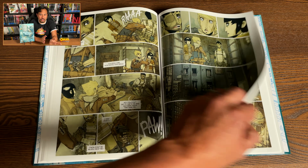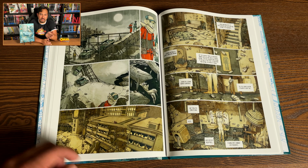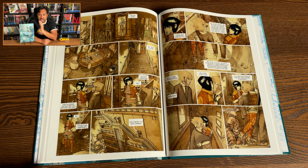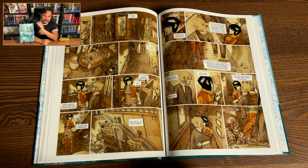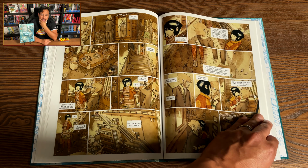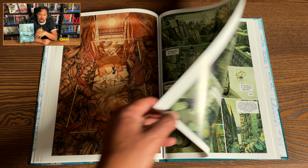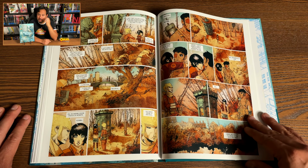Not all of them are good, not all of them are bad. There's just somewhere down the middle. And I think that's the way humanity is. The other thing I loved about this was the detailed artwork. While the characters themselves and the facial features don't really stand out to me, I think the backgrounds are some of the most beautiful backgrounds I've seen in a comic book in a long time.